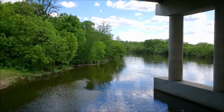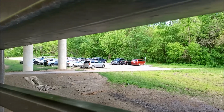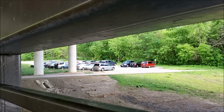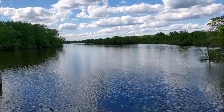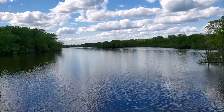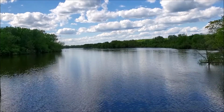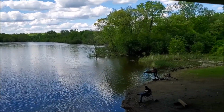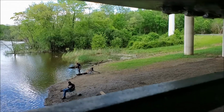Once again, looking south, here is the other parking lot. It is Duncan Avenue here on the east side of the river. A little parking there. And a little better view looking north, in my opinion. You can see a little bit more of the river, though. Got some folks fishing on this side as well.